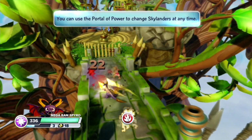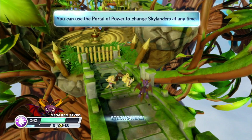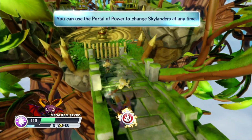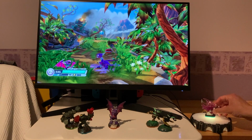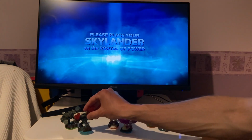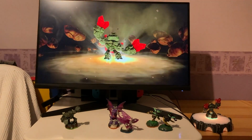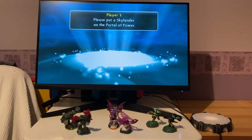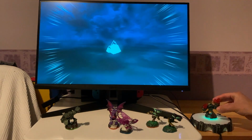In my opinion though, the best part about reposes is that they are backwards compatible and they will appear as their previous version in games that came before the game where the repose was introduced. If I, for example, put my reposes introduced in Swap Force on the portal when I'm playing Swap Force, they will feature their new abilities and also their new look in-game if they are fully upgraded. But when I switch to the first game, Spyro's Adventure, and put them on the portal, they will appear as their original counterpart.